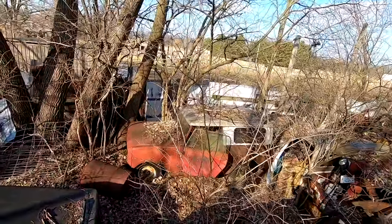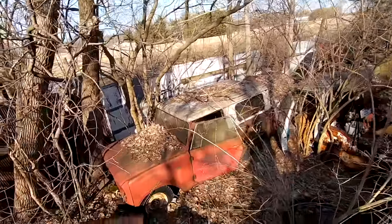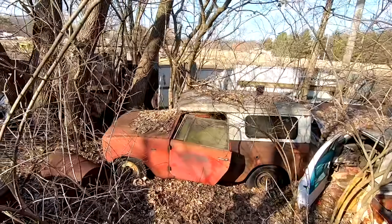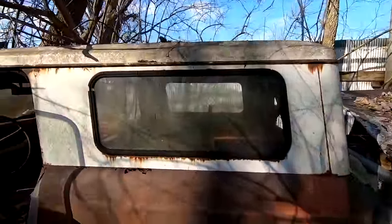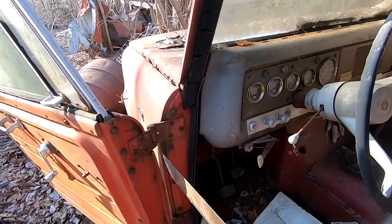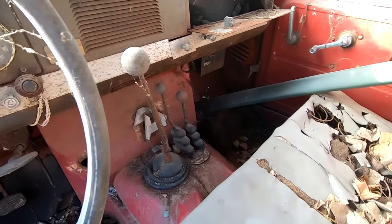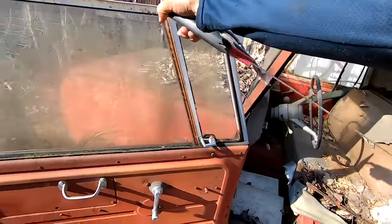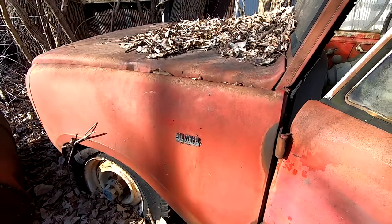Oh, awesome. No way. Do you know what that is? That is an International Scout. The International Scout was the predecessor to the Ford Bronco. Man, that is cool. And these doors, they come off real easy. Look at stick shift. In rough shape, but all-wheel drive.